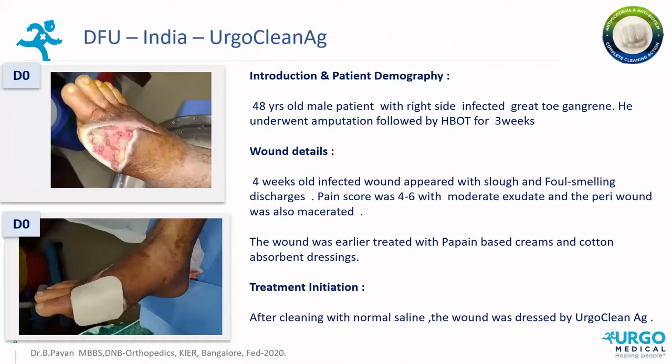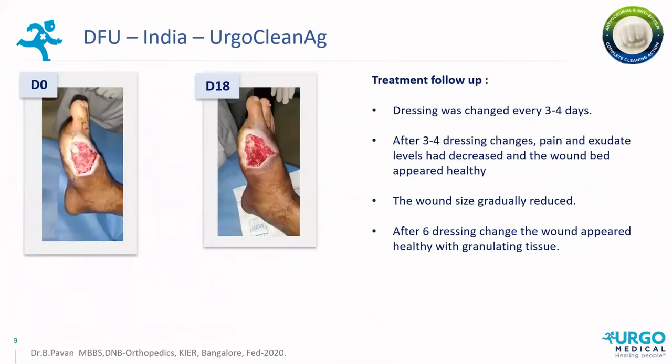And I have already told you about the patient demography, wound details, pain score, the visual analog scale. According to the visual analog scale, it was around 4 to 6 with moderate exudate. So we started him on UrgoClean AG. That's on day 0, after the debridement. And that is what you see. So even though we still have an exposed metatarsophalangeal joint, you can see healthy granulation covering the first metatarsal head. The dressing was changed every 3 to 4 days.